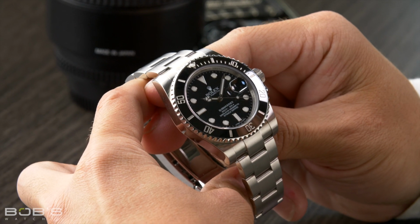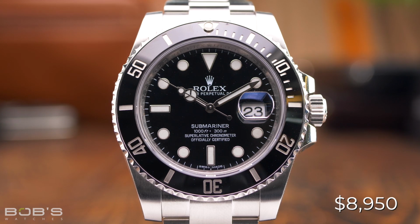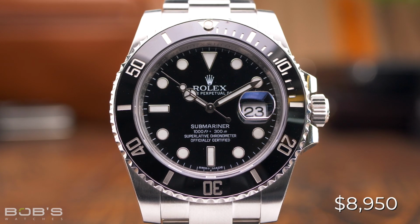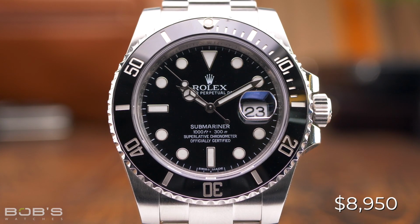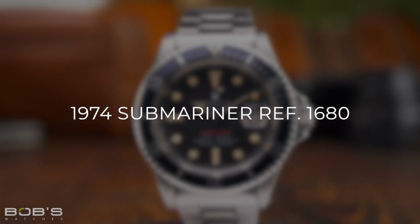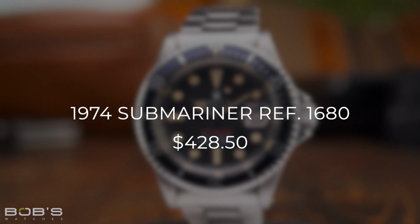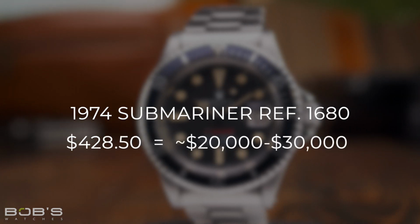However, the modern stainless steel Rolex Submariner date currently retails for $8,950, so all inflation aside, the price of the sub has gone up quite a bit. In fact, it's roughly quadrupled during this period. With that in mind, if you had purchased that stainless steel sub back in 1974 for $428.50, that same watch would be worth anywhere in the neighborhood of $20,000 to $30,000 today.